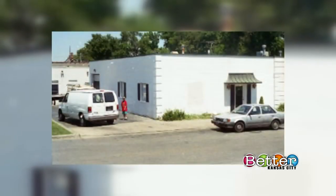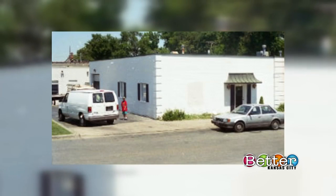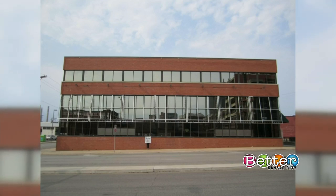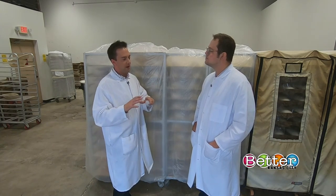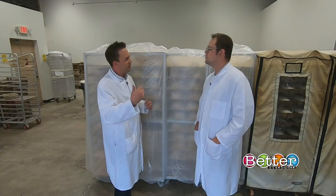In about 95, we moved to Waldo. And that's when we really started to get traction. Started delivering to grocery stores and restaurants 7 days a week. And in 2012, we moved down to the Crossroads here at 20th and Walnut. Was there one type of bread that you made that really set you up to start pushing you to that next level? And was that 95 you said when they moved to Waldo?